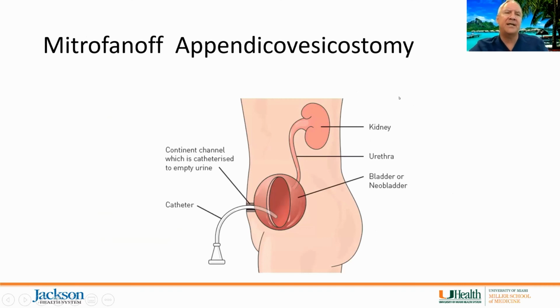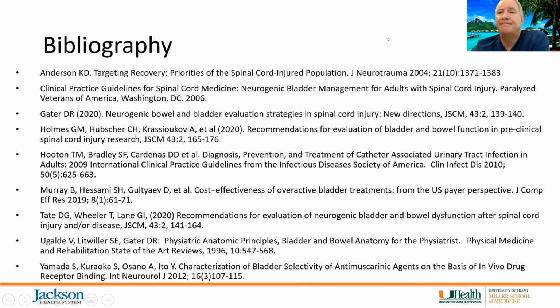and then recognize the Mitrofanoff appendicovesicostomy. Again, this is for those folks who just want to cath through the belly button. They develop a channel there with a little flap that closes when your bladder fills, and then you pass the catheter in to empty the bladder as you're going through there.